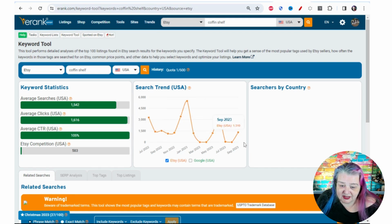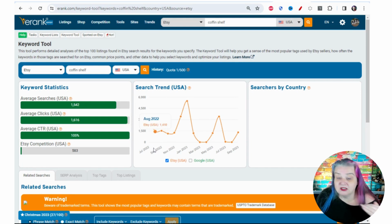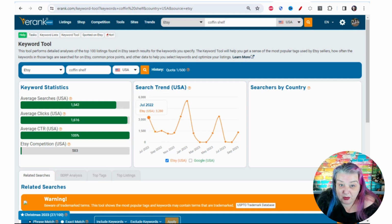Now, when we look at the keyword trend, it does look like it's on a downer. But again, that's not necessarily a bad thing. They started the listing beforehand. What can happen is something's a bit popular and you start to build up a listing quality score. You don't just get the score for being found for Coffin Shelf, but you're making sales, you're getting reviews. So Etsy starts to like the listing and it might start to show up for some other keywords as well.